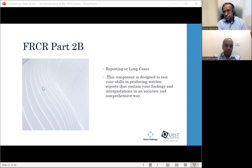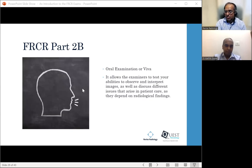And the crucial bit around the long cases, I would say, is your typing speed. The quicker you type, and get onto a typing course as soon as possible, the faster you can pass the long cases. The Viva exam is really testing your value as a practicing radiologist.